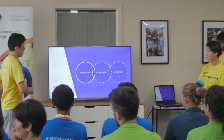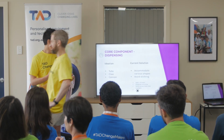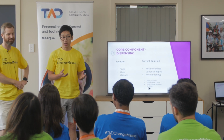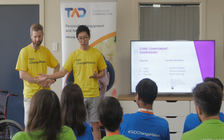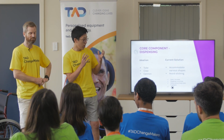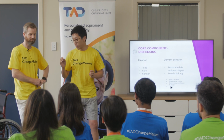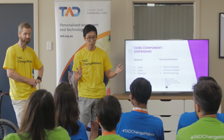So onto dispensing. I've got the microphone. First, we wanted to figure out how to dispense it. There are two issues here. We have storage. How do we store it in there? One of the problems was what happens if we get water in there? Everything's going to stick together. So we thought a massive container where we can just chuck everything in, that's not a good solution.